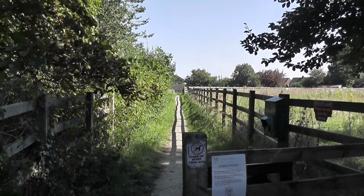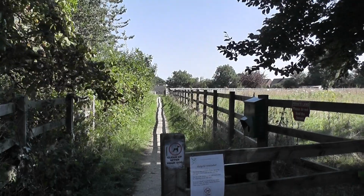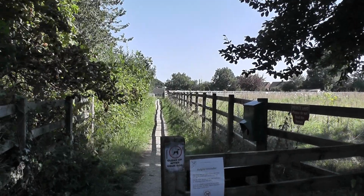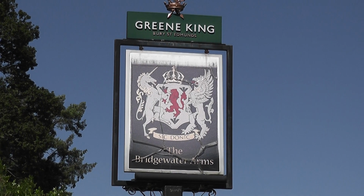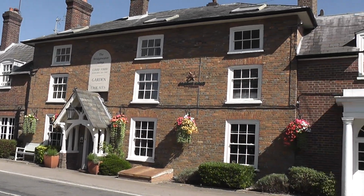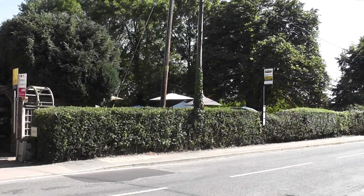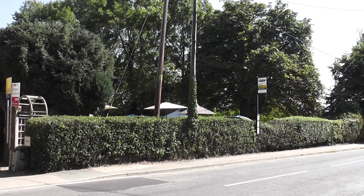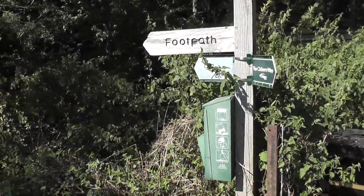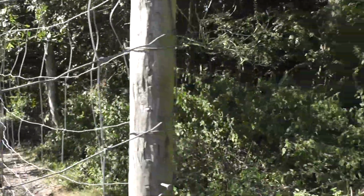The path I've just come down brings you out next to the Bridgewater Arms, which on the main walk would be the lunchtime stop if you started at Tring Station, which obviously I'm not. There she blows, and there's a nice garden next door to it, which is currently full, amazingly. So here we are, just found the footpath, which is now the Chiltern Way. Quite hard to find, it's actually in the car park of the pub.